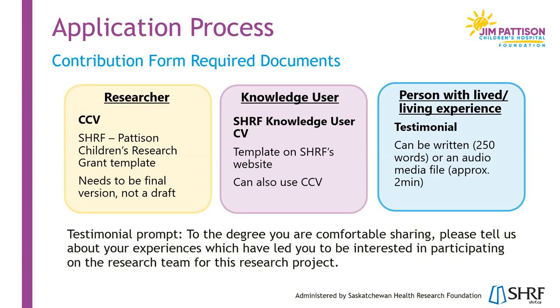Co-applicants that are knowledge users will be asked to provide a knowledge user CV. SHRF has a template for this with some headings, but they can also use a CCV if they have a lot of research experience and have that at their disposal. They can also use their own format of CV, but the headings should match up with what's in the SHRF template. And then co-applicants who are a person with lived experience are asked to write, record, or provide, in whatever format works for them, a testimonial. It should be about 250 words, or if you're providing an audio version, about 2 minutes.